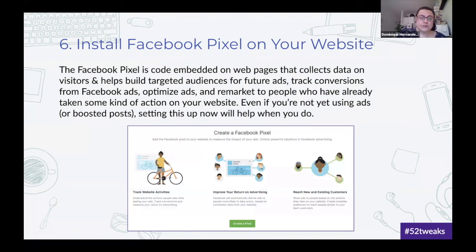It will help you track conversions from Facebook ads that you might run. It'll help you optimize those ads. And in a way that I think is very cool, it will help you remarket on Facebook to folks who've already taken some kind of action on your website. So even if you're not using Facebook ads or boosted posts yet, setting up now will help when you do someday.